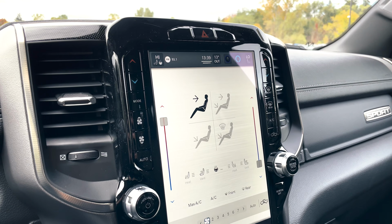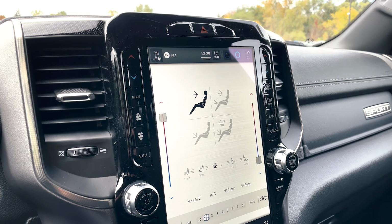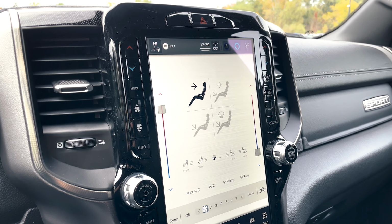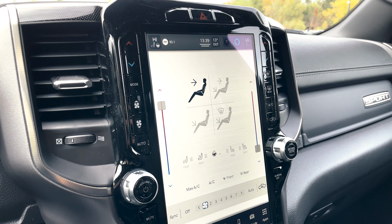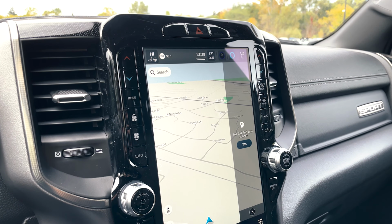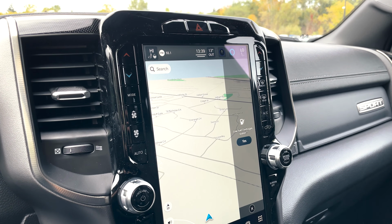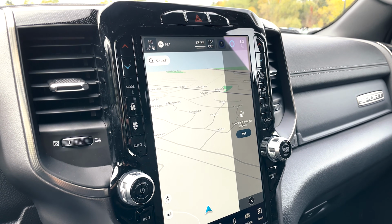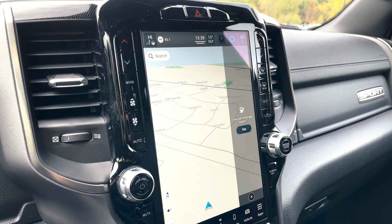Under your comfort settings, here you can control the heating and cooling, but you can also do it from the physical buttons on the screen on the sides. But I find it easier to just use the touchscreen, and you can also access your heated seats, vented seats, and all of that. Moving over to your navigation, you're gonna get this beautiful full screen navigation, and if you're low on fuel, it'll actually let you know now of the nearby gas stations, and also you can turn this into a 3D map now.